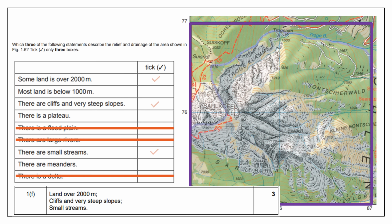And so you could do, before you start this question, is actually look at the stuff that does not apply and cross that out. And we can just check our answer against the mark scheme.